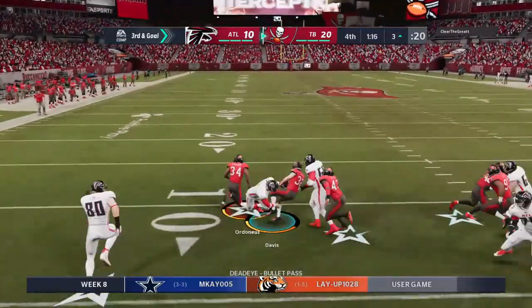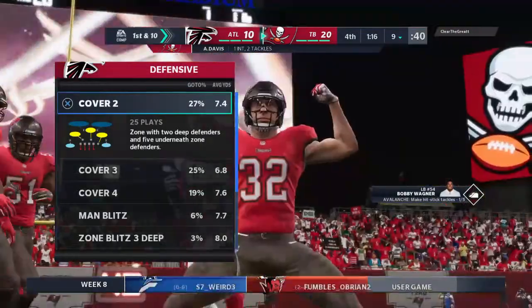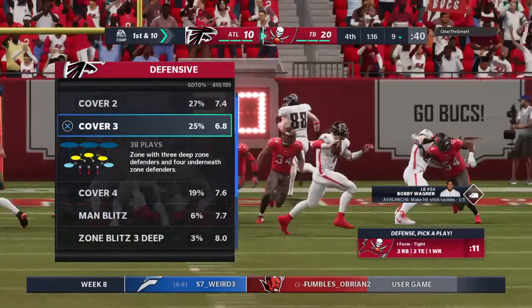And this is intercepted, and that should do it. Picked off by Ashton Davis. And a big turnover there as his guys will get the football back.